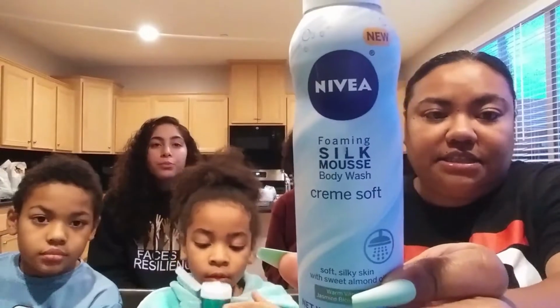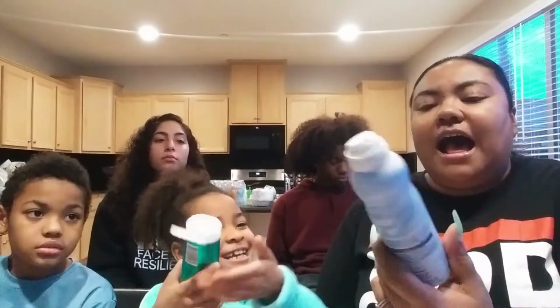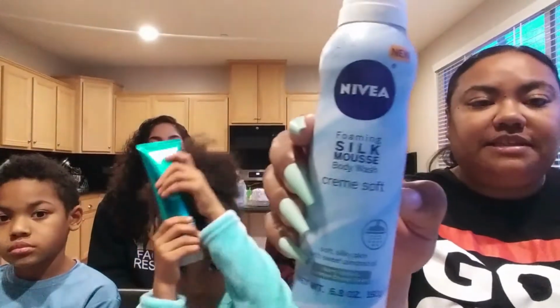I got this at Dollar Tree. This was the Nivea Silk Foam. Did anybody try this? No? I don't even know what that is. Layla, you did? I liked it just because it was mousse, but I definitely wouldn't buy it again because it really didn't lather on my rag or lather on my loofah. So I probably wouldn't buy this again, but that was a good find.